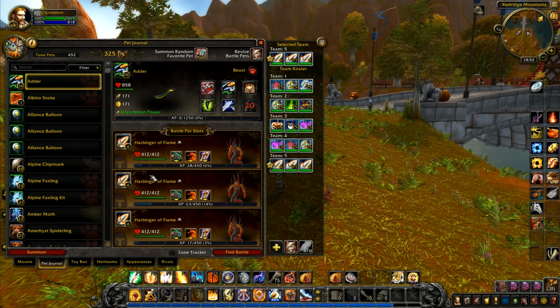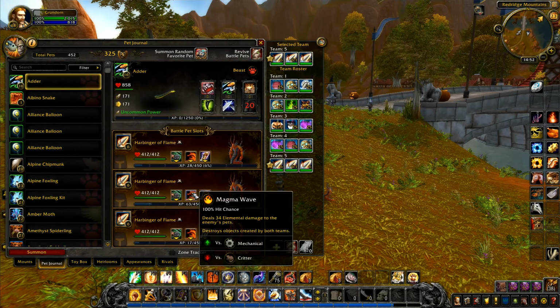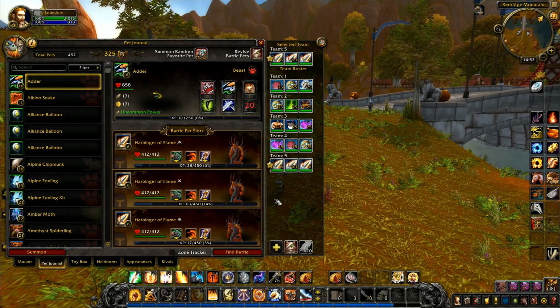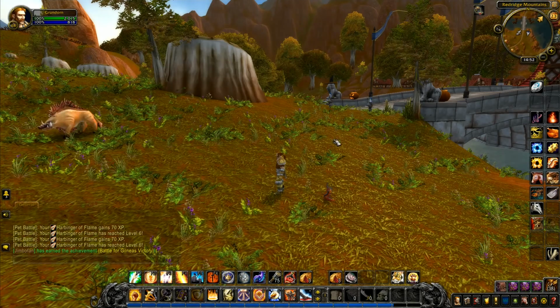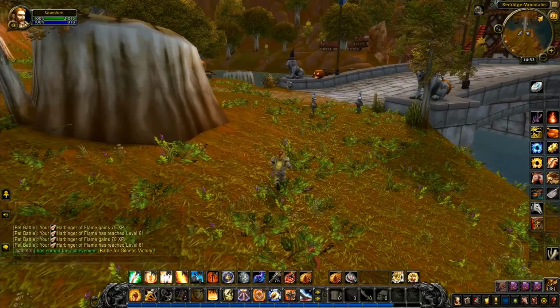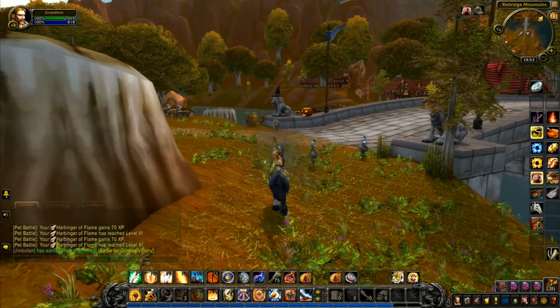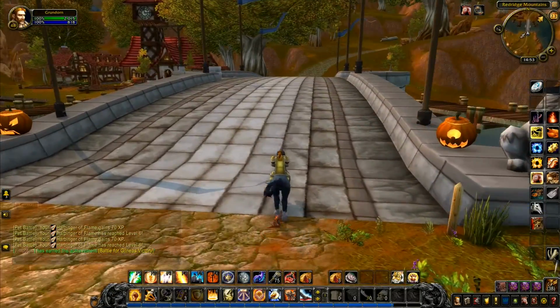Me, I'll just kind of stick with what we got at the moment. Right, sorry about that. Yeah, so I'll stick with what we got at the moment. I think I'm going to keep this team here just while we're in this zone, and we need to get over to Lakeshire and carry on. I didn't actually mean to get distracted quite that much.